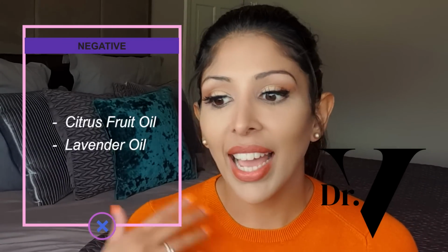So with this one, they've got their signature. Then they've also added peptides and ceramides. They've got 4 different types, which I love. The negative here, however, is that they added citrus fruit oil, which is a skin sensitizer. And then they added lavender oil, which is an essential oil, which is also not great because it leads to damage over a longer period of time.